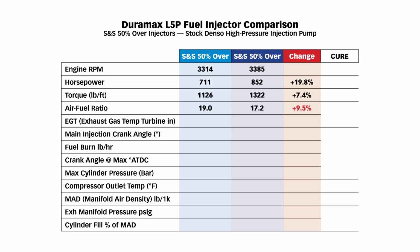Air-fuel ratio is kind of troubling me. We were at 19:1, and now we're at 17.2. We're going rich because we're running out of turbocharger, and I don't want to frag the turbocharger. I had set a nominal kind of floor of around 17 to 1. We got close to that.